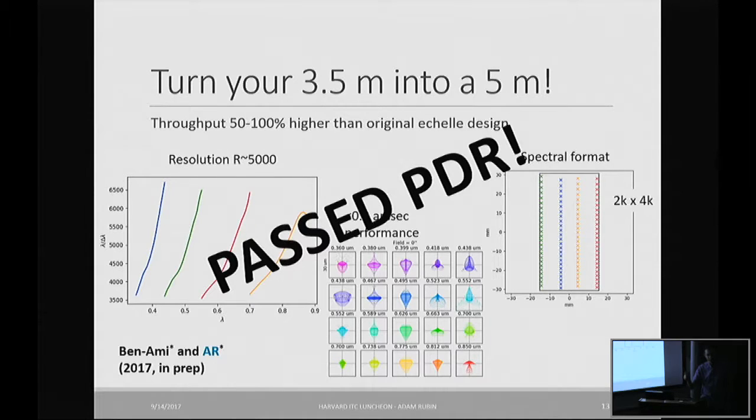And we passed PDR in July. This is for ESO's 3.6 meter New Technology Telescope, and we'll be on telescope in 2020.